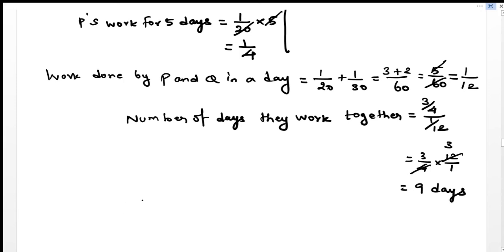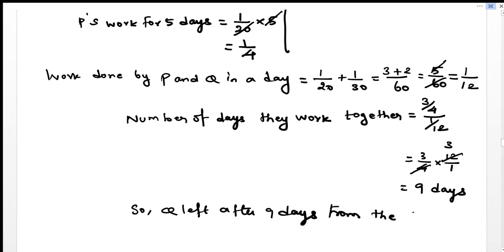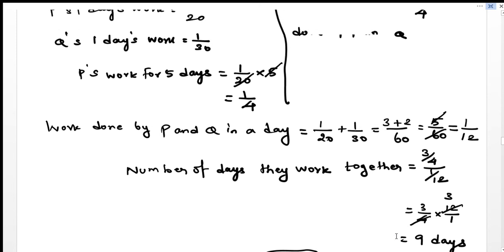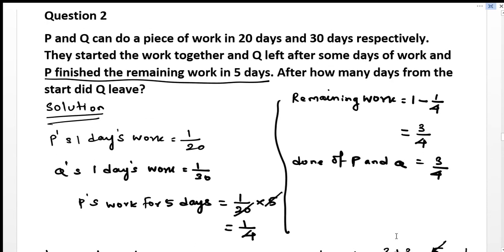After this, Q left, right? Therefore, Q left after 9 days from the day the work started. So that is the answer for this question. I hope you have understood this question.